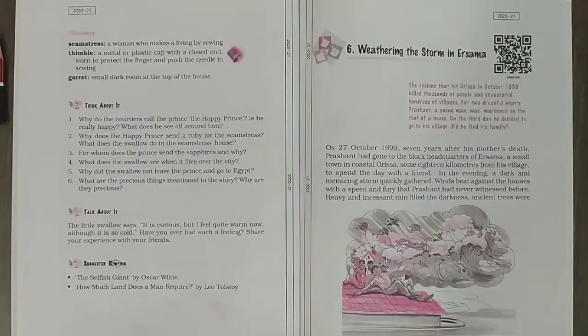Now question number 2. Why does the Happy Prince send a ruby for the seamstress? What does the swallow do in the seamstress's house? कि हैप्पी प्रिंस ने रूबी जो थी वो एक सीमस्ट्रेस सिलाई करने वाली औरत को क्यों दी और स्वेलो ने सीमस्ट्रेस के घर जाकर क्या किया?